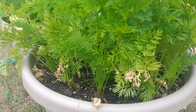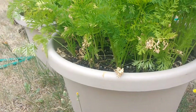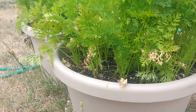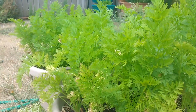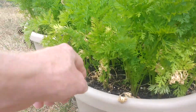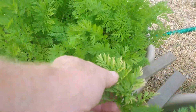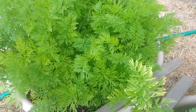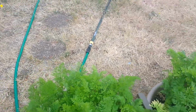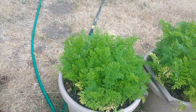Item number one, my carrots, which I grow in these pots. Growing carrots in pots like this subjects the carrots to swings in temperature because the soil doesn't moderate the temperature as well as it could, and so we've got some sunburn on several of the carrots. As you can see here, this one back here just tinged the leaves, but for the most part they look healthy and happy, so I'm not too worried about them.